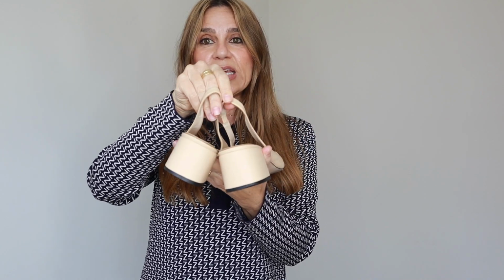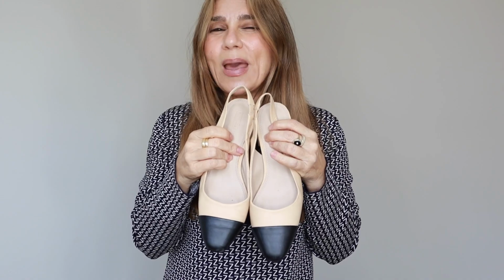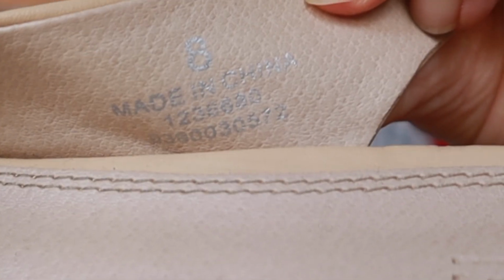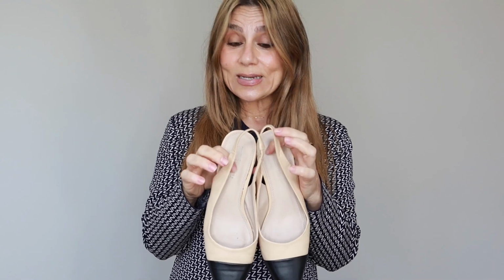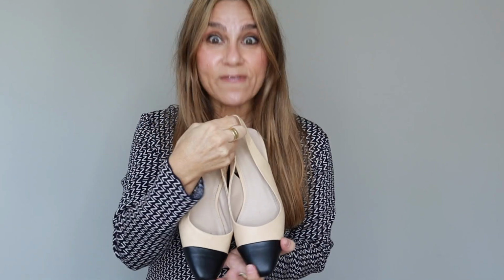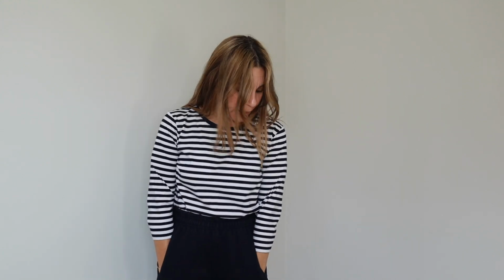Alas, my friends, these are way too big for me, and I think these are a 39 or maybe a 40. They are by the brand ASOS and they're labeled a size 8, so I'm not sure if that's a UK 8. Why would someone get rid of a pair of shoes that has so much life left? Maybe she loved them so much that she went and bought the real pair of Chanel's and she didn't need the fake ones anymore.